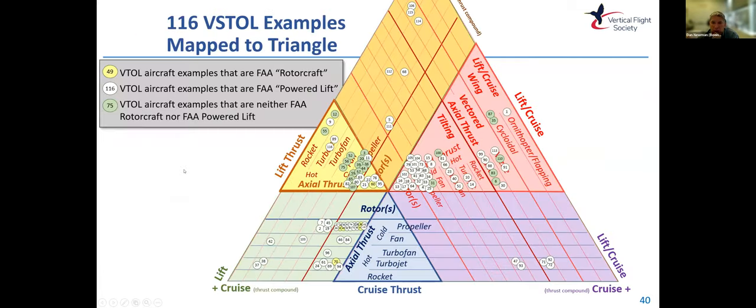So let's go back to my triangle and take those 116 and plot them on here. The ones in yellow are the ones that fall into rotorcraft. And you can see they all have a rotor, a lifting rotor, right? They all fall under this yellow angled one, lifting rotor. And then the white ones all have a wing. They're all the powered lift ones.